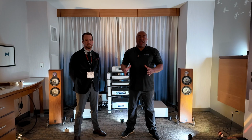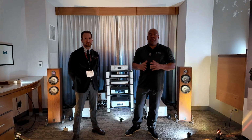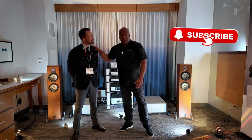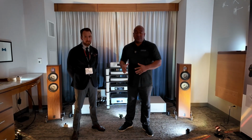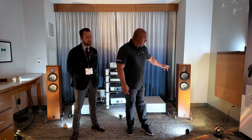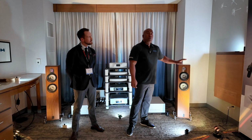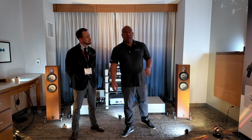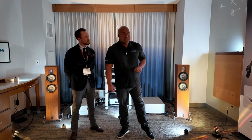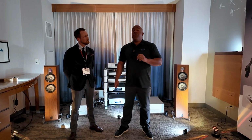Well, it's that time of the year again. I'm here with Marten from Marten Loudspeakers. And the reason why is because this room at this show with these Marten Parker Trio Diamond speakers at an MSRP of $39,995 USD have completely blown me away.